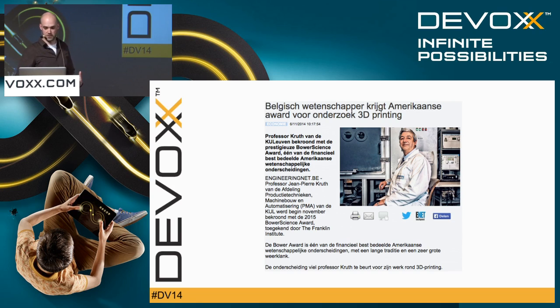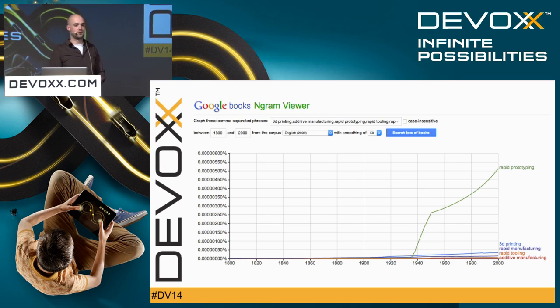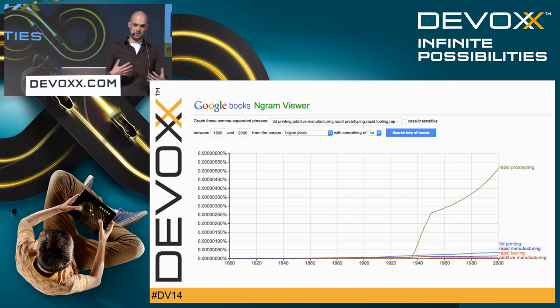Luckily, there's a service from Google called Ngram, in which you can just enter certain words, and it looks through all the books from 1800 until 2000, collecting the words that appear in the books. And what we can see from this graph is that additive manufacturing started around the late 40s, and that today the term rapid prototyping is one of the most popular terms.